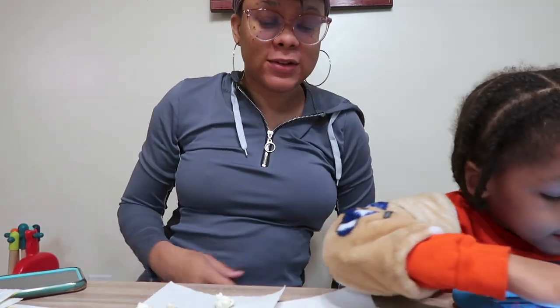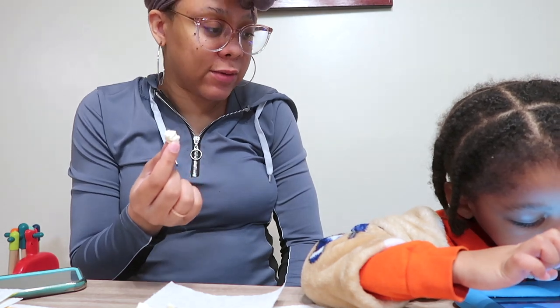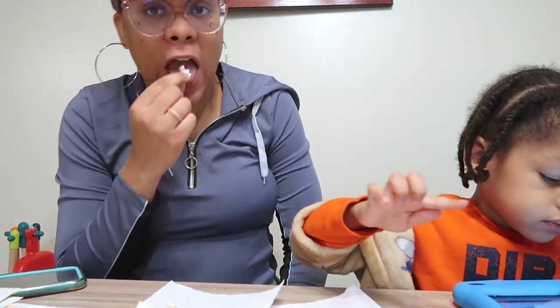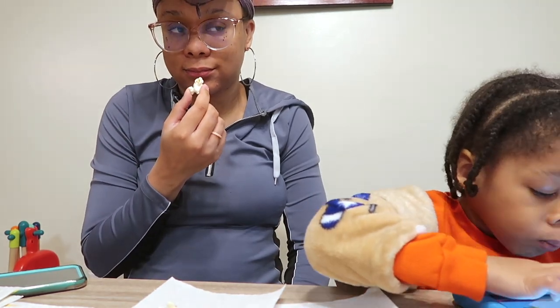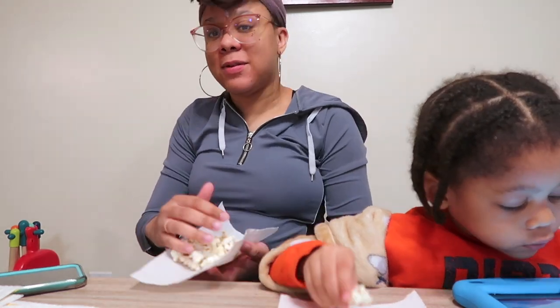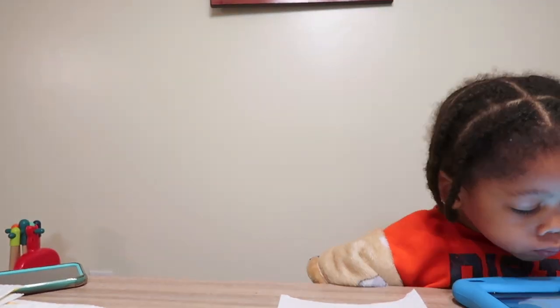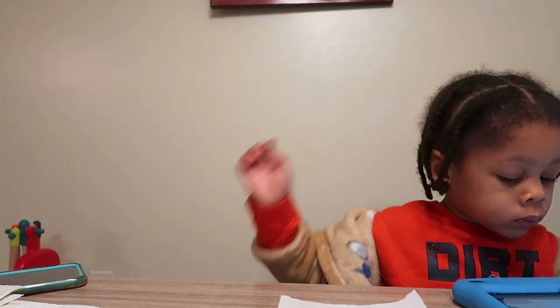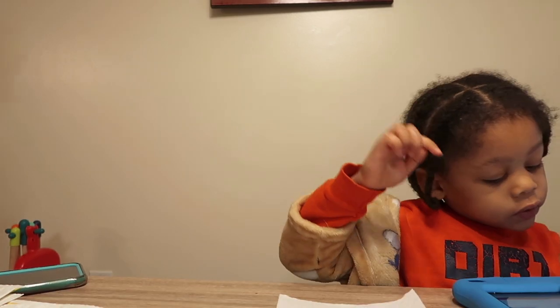All right, so me and Lathan are trying them. Lathan, what do you think? How do they taste? Tasting the popcorn. How's the popcorn? Good. It has a very unique taste. Yeah, it's good. It is unique. But it is good.